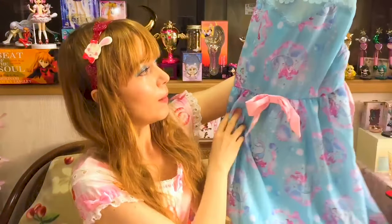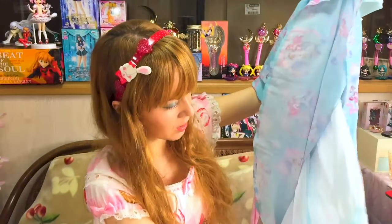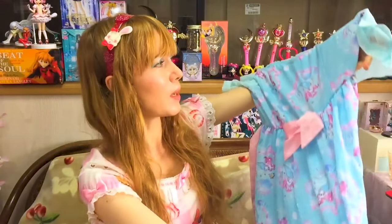Same thing though, that it happens with the Rapunzel dress, this one gets see-through. It gets very, very see-through, so you need to wear something underneath it that gives you a little bit of coverage. There is an underskirt, as you can see, but it still looks quite see-through to me. So be sure that you wear something underneath to protect your modesty, ladies and gentlemen.